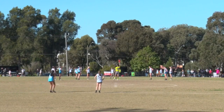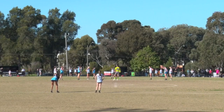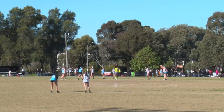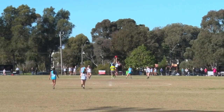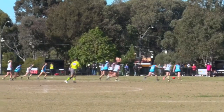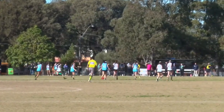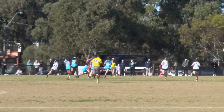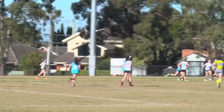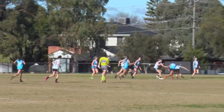Ball back in the middle. Whistle for 666 here. Just a warning there. So, ball inside forward 50 now for South Metro Juniors.